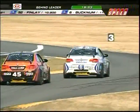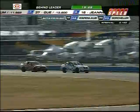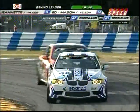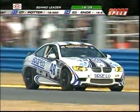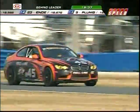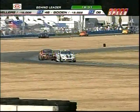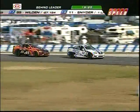Spencer Pumpelly is the best of the Porsches, running fourth at the moment, ahead of Rob Finlay. Those new Camaros, Jeff Bucknam is the best of those boys. He's running sixth, ahead of James Gouet, Gunnar Jeanette in the new Boss 302. And then you've got Ray Mason, Joey Hand. Ray Mason has just moved up a spot, so too has Joey. Gunnar Jeanette, something's going on with the 16. Has Gunnar come to pit road, or is he dropping down the order? Drop down. He's down to 16th right now as they flash over the stripe.